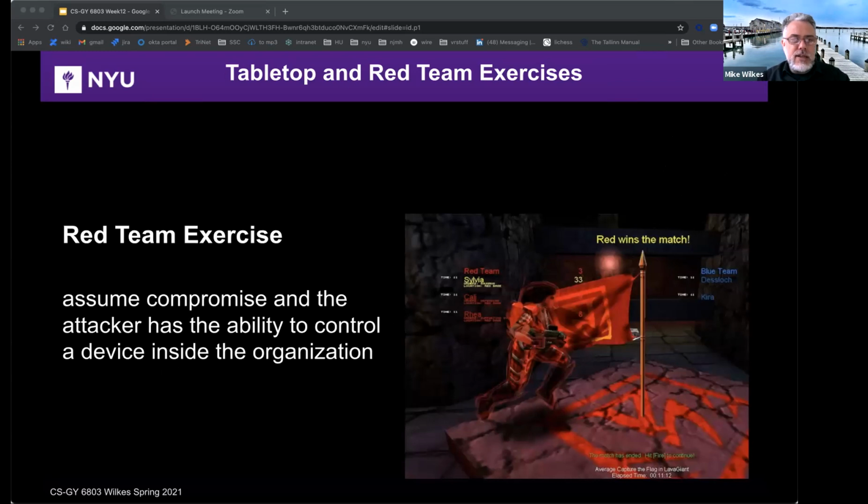All right, so I'm heading into the last 5 slides or so, 4 slides. And we can do a little bit of time on InfoSec in the news and talk about this, what's it called? Colonial Pipeline ransomware event. All right, so red team exercise.